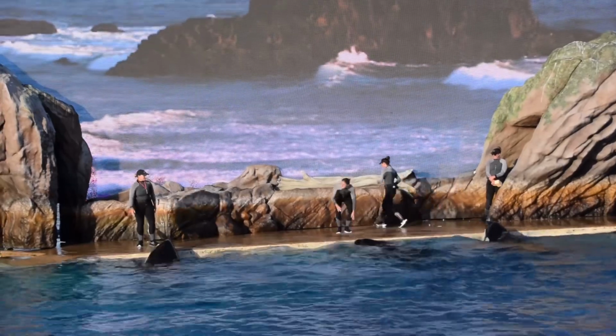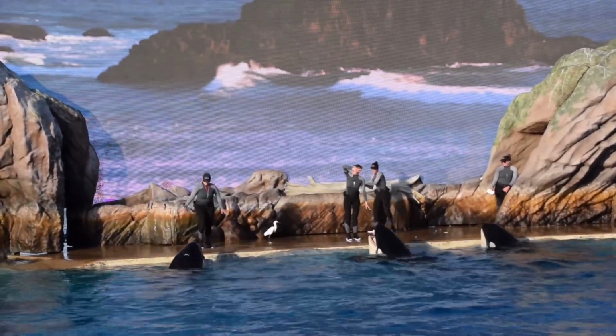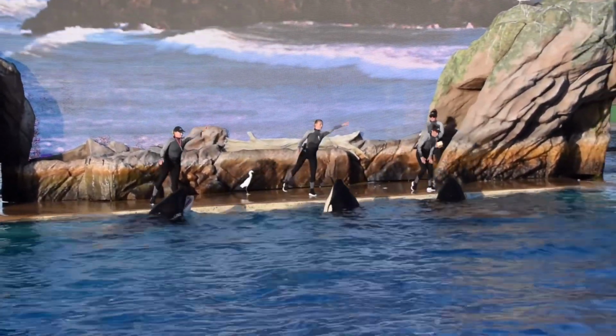Playful behavior has its purpose. A tail whip is used in hunting the sunfish. But today, these whales might just be splashing our soapstone.